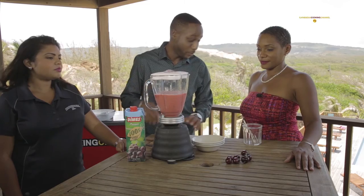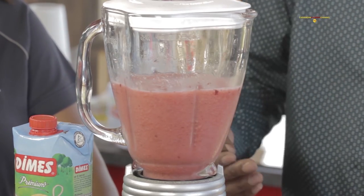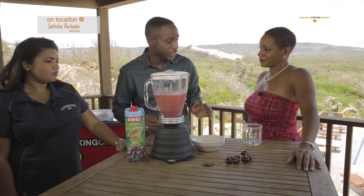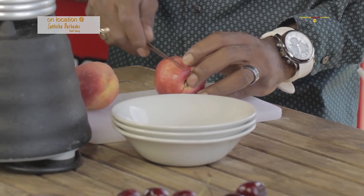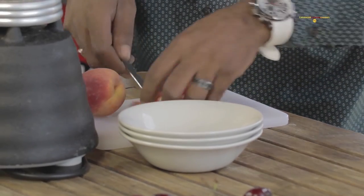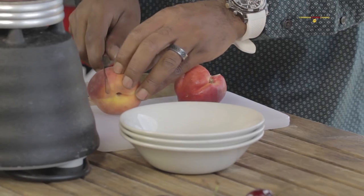That color is beautiful, as you realize. So you see, the beauty is always in the garnish sometimes. Despite anything, you gotta look on that and say, oh yeah, this looks good. So I got some nectarine and peaches. What I'm gonna do is just do some little wedges. Anybody can do wedges.